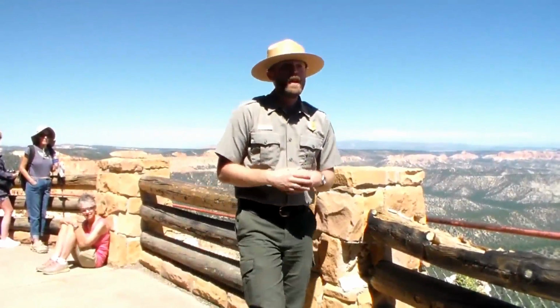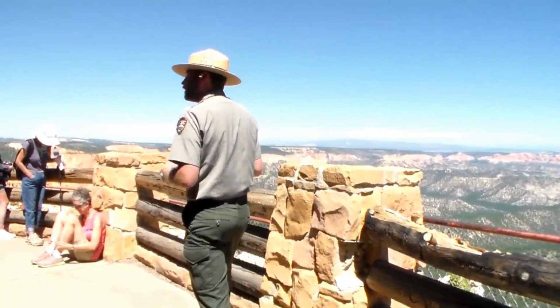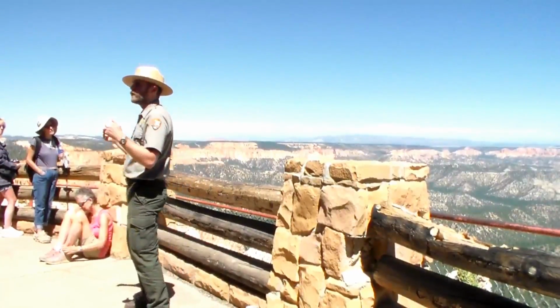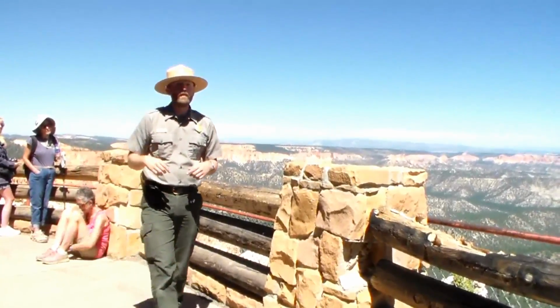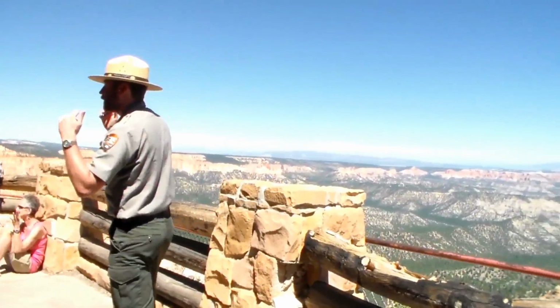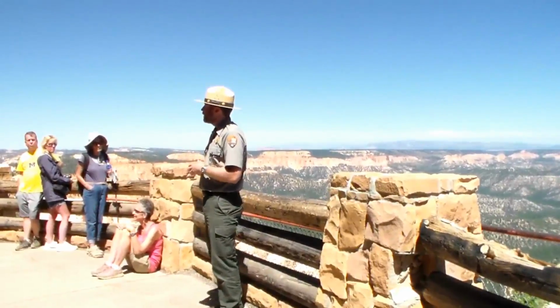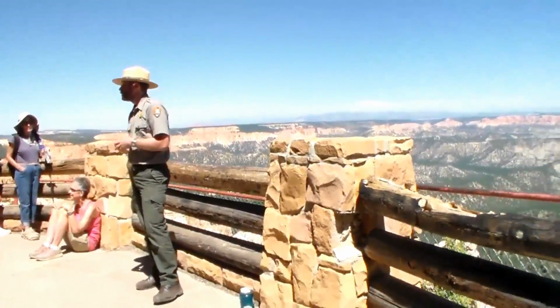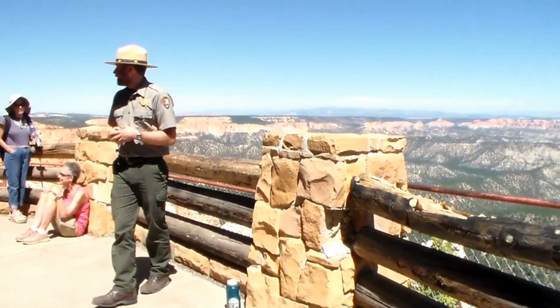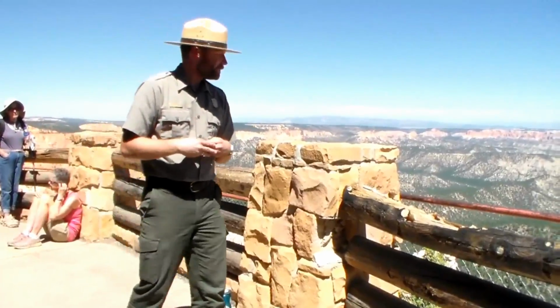At 8,000 feet, our temperatures here are such that about half the days of the year, temperatures fall below freezing. So how many of you live in a place where temperatures fall below freezing at night, but maybe the next day get just warm enough to start to melt snow? Yeah? Do you drive a car there? Do you see the effect of that environment on the roadways? What does it do to them? Yeah, cracks and potholes. It forms things called potholes.